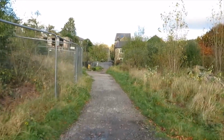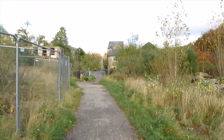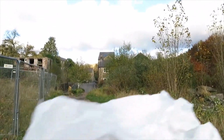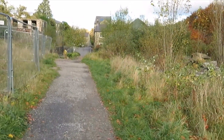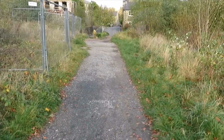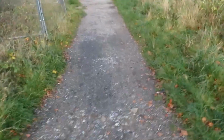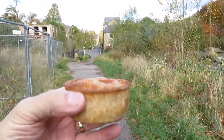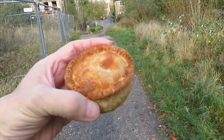And before I get to the end of this and go and view the remarkable station, there's just one thing left to do. Time for some nosh. So I'm going to get out my trusty, when I get it, hard to do with one hand. Look what I've got. Delicious pork pie.